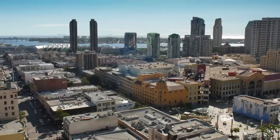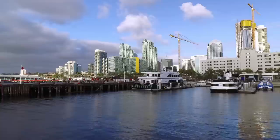Now, the Star of India, you'll have to pay to get in. The USS Midway, you have to pay to get in. Now, there are military discounts for the USS Midway. It's really not that expensive, and it's an awesome aircraft carrier to check out.